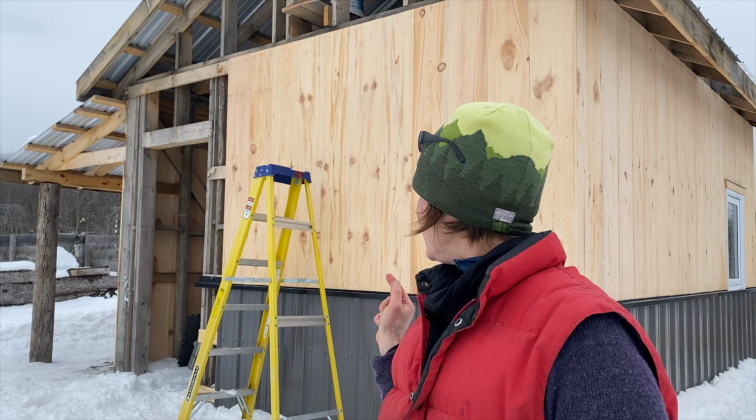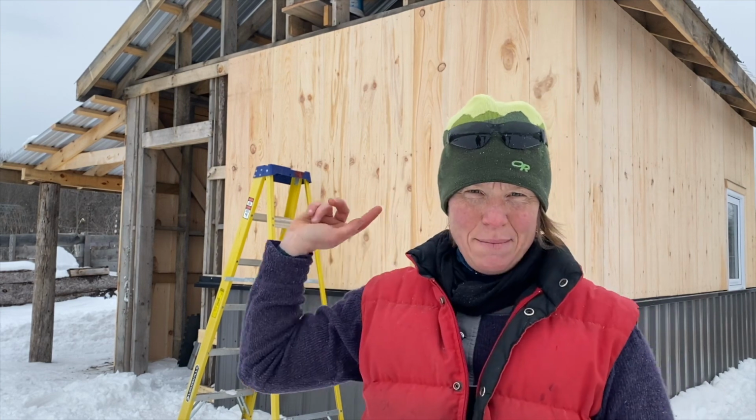We finally got her mostly closed in. All of the boards are on except for just around the man door, which we haven't installed yet, and in the peaks. But we got her done and it feels really good. Pretty cool to be able to cut a tree, mill a tree, and slap it on the side of a building.